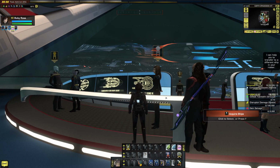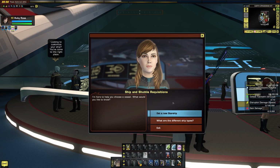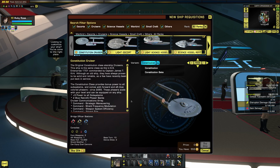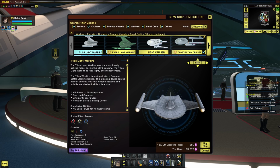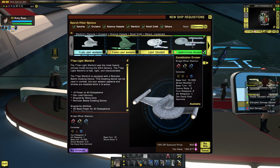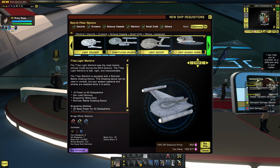Oh, and where's Enterprise B and C? Wait a minute. Okay, we gotta talk about that. Okay, so yeah, let's go to, yeah, here we go. Well, that's the Constitution. Well, it is still Constitution, but it's the refit.